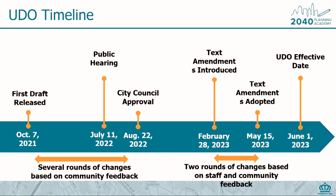In 2023, we took the adopted UDO and introduced a series of text amendments to better clarify and adjust the standards to make sure that the UDO was understandable, that we were clear in what the standards were saying, and the document was ready for public use before the June 1st, 2023 effective date. 2 of the 3 amendments that we proposed were adopted by City Council on May 15th, 2023, and the UDO went into effect on June 1st.